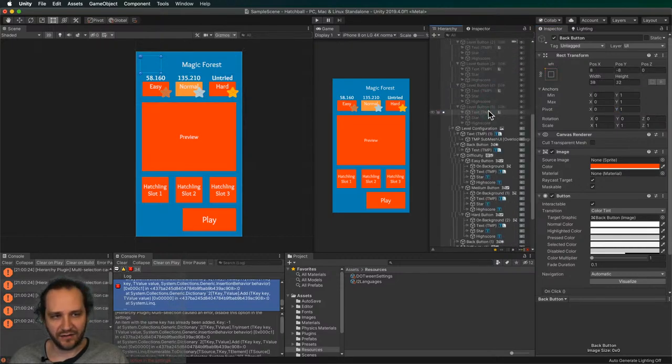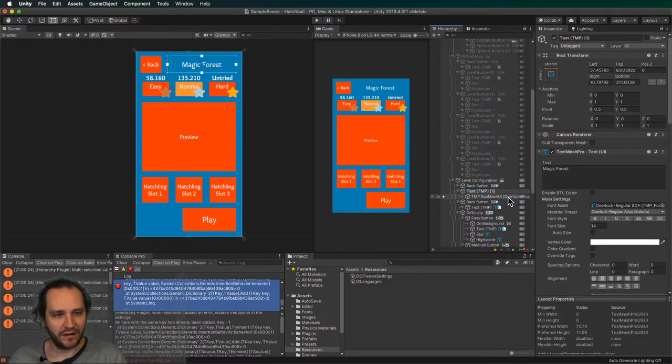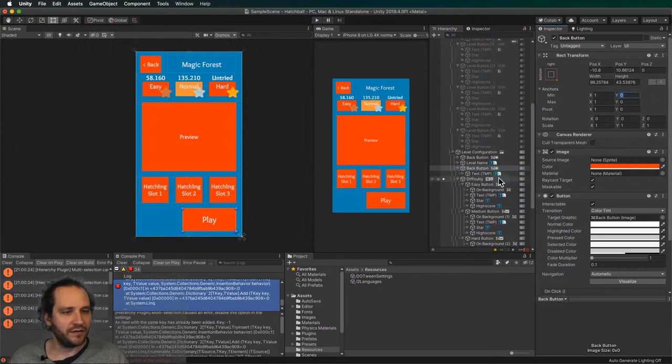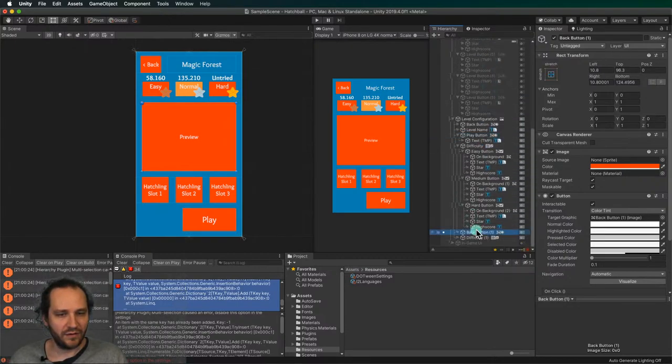fortunately I do have another one. I'll copy it from the other menu. Back button. Level name. Let's see. The back button should be... The actual back button is on the top. And the play button should be down below.